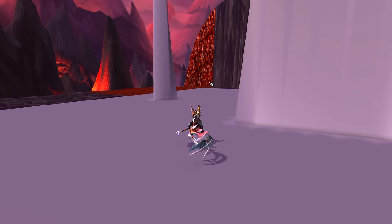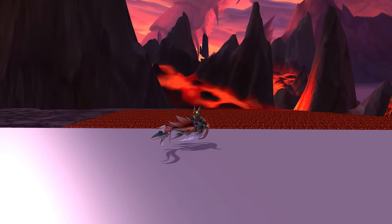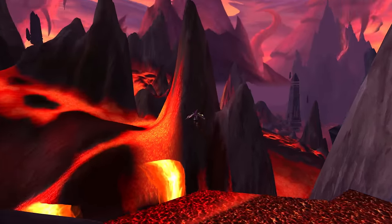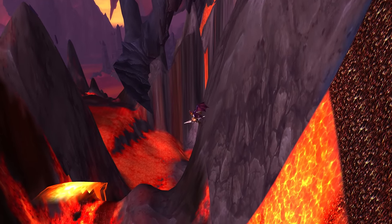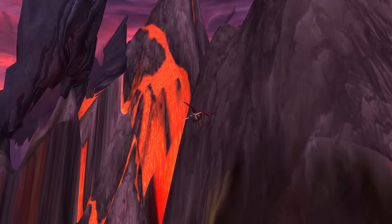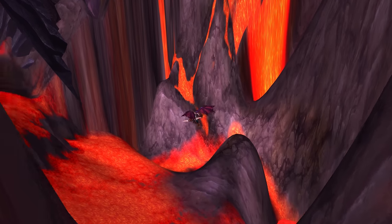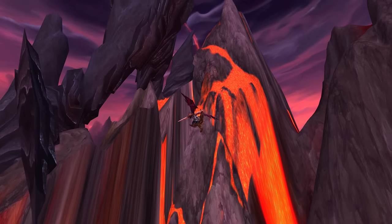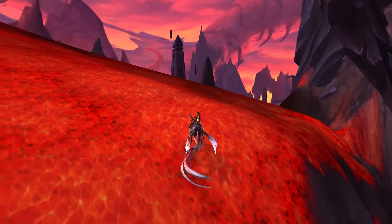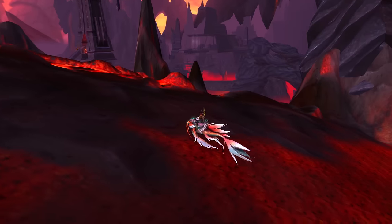Alright, let's start swimming back this way. Let's see how far we can get on the inside, because I think we've basically done a full circle here. Yeah, we've definitely done like a big circle here. But let's go fly back in this way. Let's go take a look at some of the scenery back here. This is where I've been wanting to get to. Look at that.